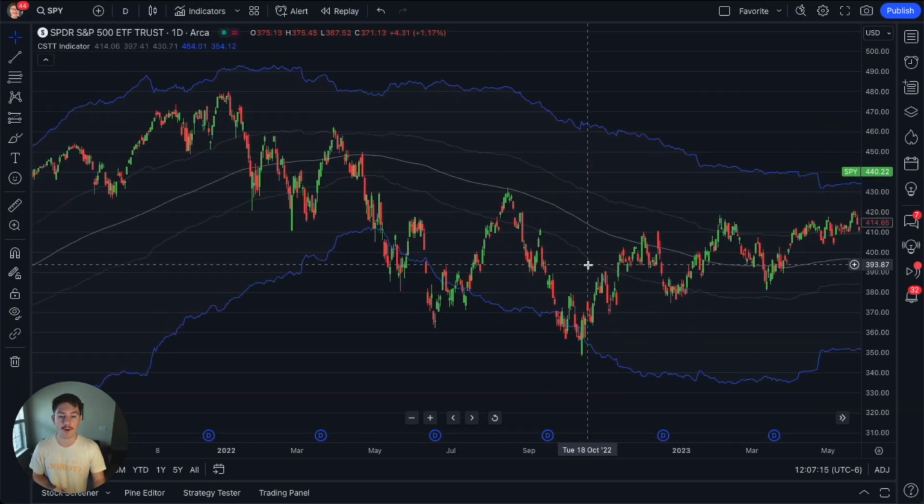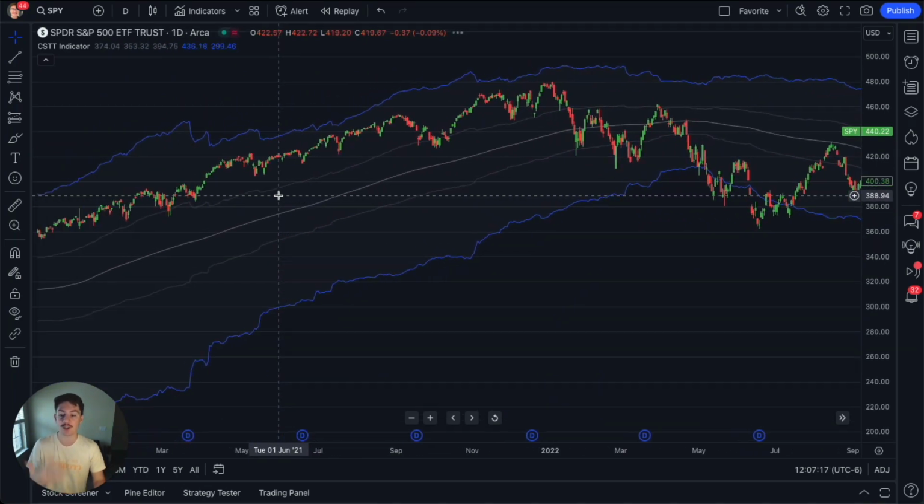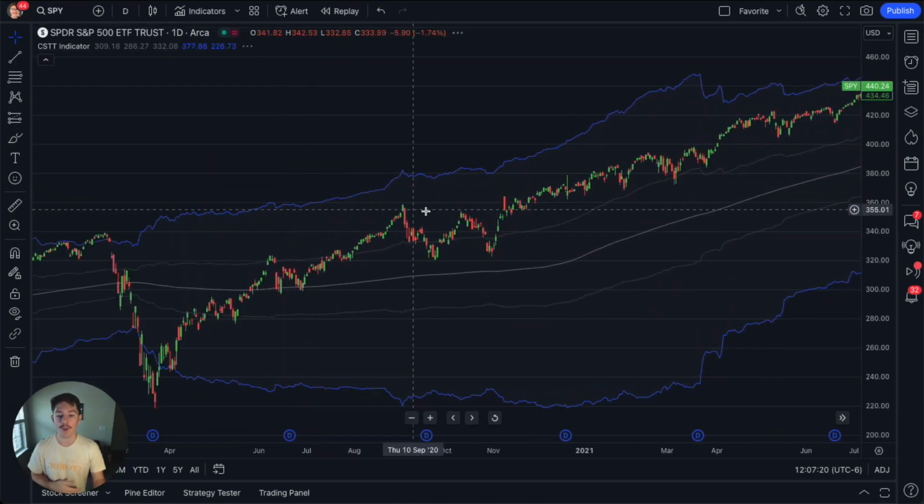So what does this mean? It means that when we're in the normal of this and the middle of these bands, we're going to place this trade like normal. And when we're not, that's when we're going to get rid of it.